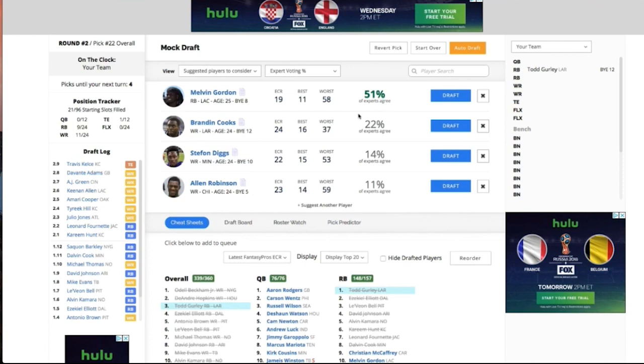And as I've stated before, you've never even seen the best Melvin Gordon. This offensive line has been miserable for the entire time he's been there, and it's the best it's ever been coming into this season. So if they can stay healthy, I think Melvin Gordon's going to be in for a great year. Right. Just like he's always in for. Regardless of what's going on, he consistently crushes it.